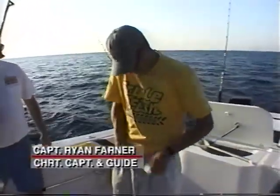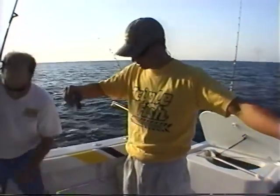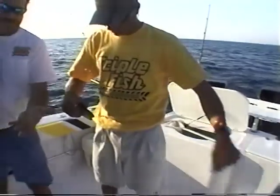Now, Captain Ryan, are you guys fishing treble hooks or single hooks or what? Single front. Here's the typical rig right here for you.